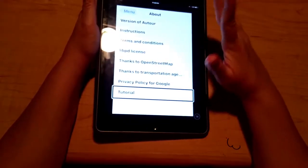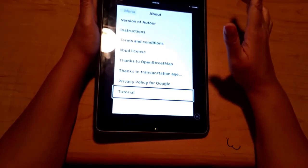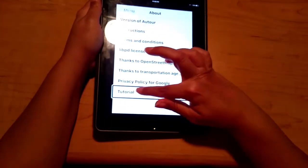All right, so what I'm going to do is show you the tutorial, and then I'm going to show you some of the menus afterwards. So let's get to it.